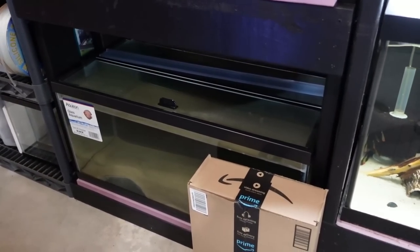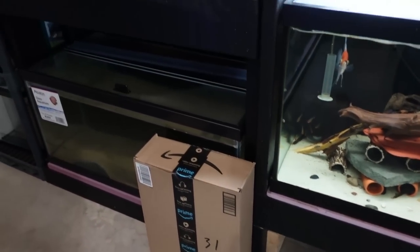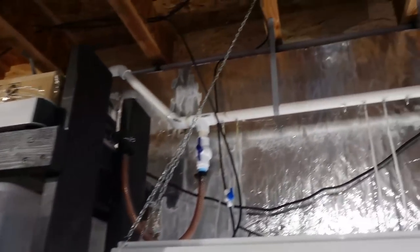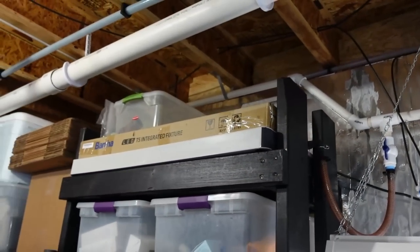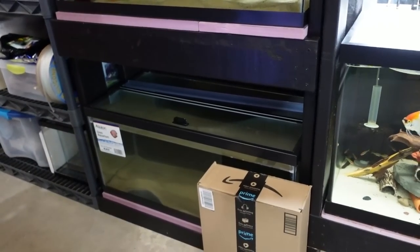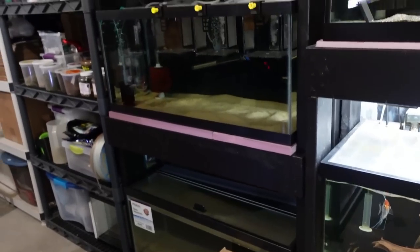Again, just water added. The heater and the heater controller are in that box there. I'll get that hooked up. And then I'm waiting for some new air valves so I can add a couple more drops from my central air system down here behind the rack and have a couple sponge filters in that tank as well. But that's what we did.